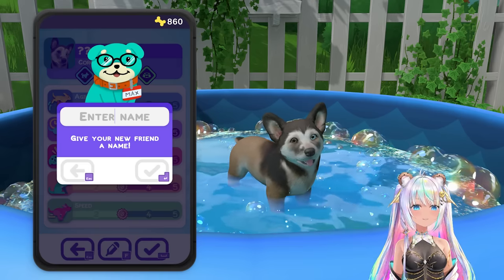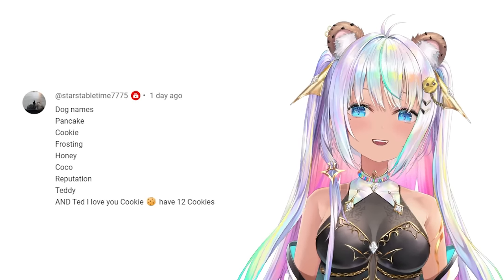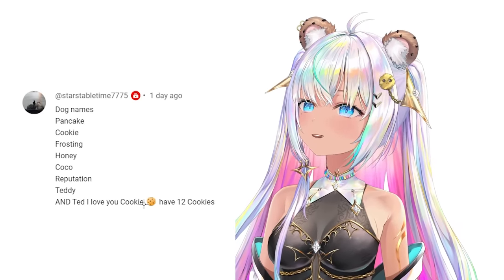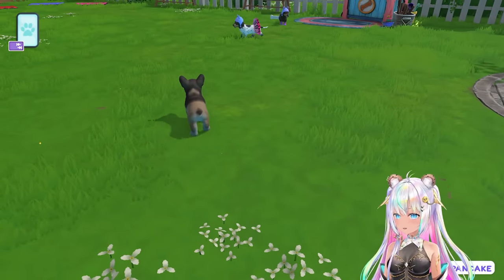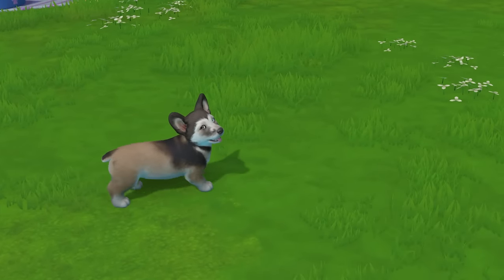Okay, back to the comment section to pick a name. Dog names. Pancake. Okay, I think that name is kind of perfect for him. Cookie, Frosting, Honey, Cocoa. Oh, love you, Cookie. Have 12 cookies. Thank you for the 12 cookies. You are Pancake. Yeah, he's like pancake color, right? With like chocolate syrup on him. Ooh, whipped cream. Yum. Cute.